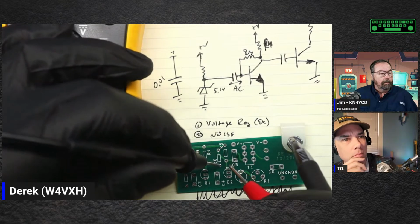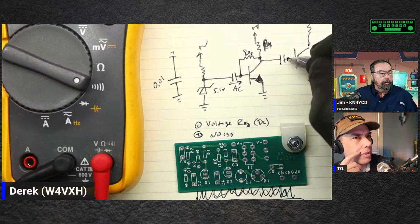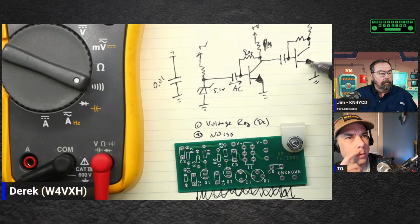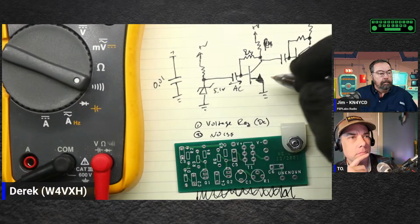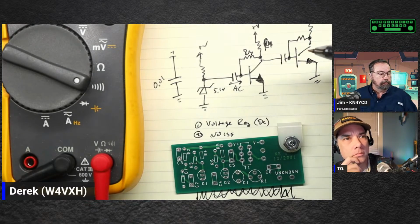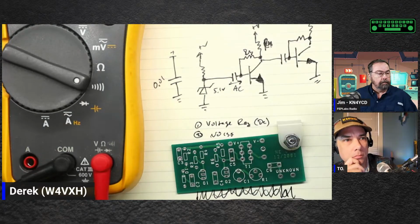With that, and then this goes to the base, right? Yep. And you're drawing those as NPNs. Is that because you know the 2N4401 is an NPN, or how did you figure that out? The 4401 is a general purpose NPN transistor, small signal, just like the 2N3904. I think the 3904 has a cutoff frequency of like 150 to 300 megahertz or something like that. And I think the 4401 is very similar.